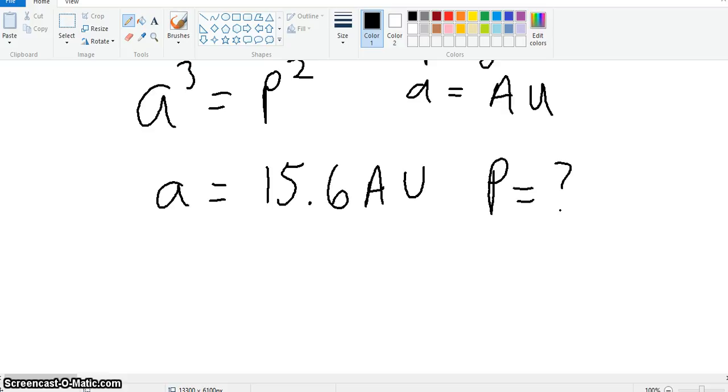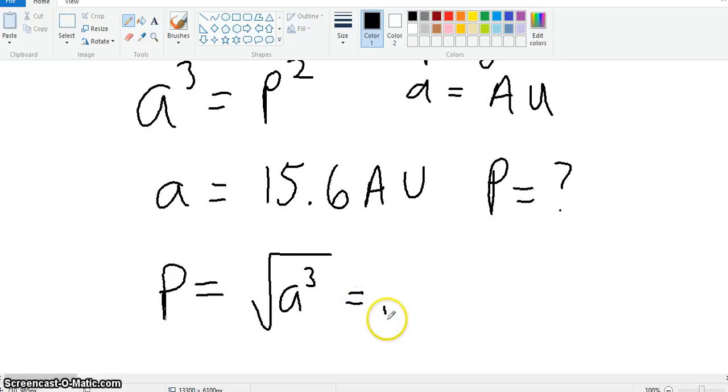All right, and so what we can do is we can take this equation and we solve for p, right? So remember, if you have something squared, of course, you're going to have to take the square root of both sides, the square root of a to the third. All right, and now we can put the numbers in, so it's the square root of 15.6.